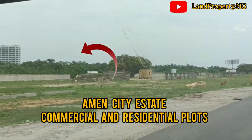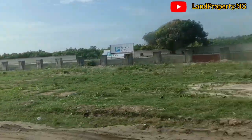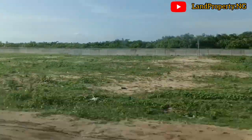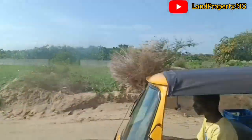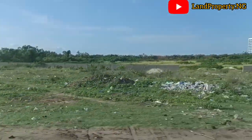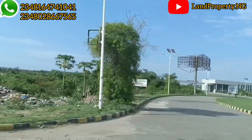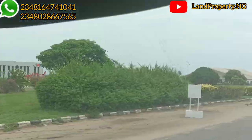The name of this estate is called Amen City Estate by a popular company, the owner of Amen Estate Phase 1, Amen Estate Phase 2, Amen Estate Phase 3, and also Tiara Estate. This estate has commercial and residential plots. You can get a 500 square meter residential plot in this Amen City Estate in Ibeju Lekki, just by the Free Trade Zone, for 25 million naira. Or you can get a commercial plot for 50 million naira for a 1,000 square meter. It is by the Lekki Free Trade Zone.